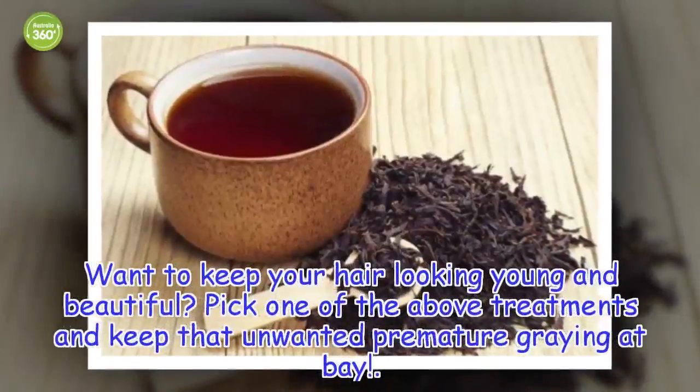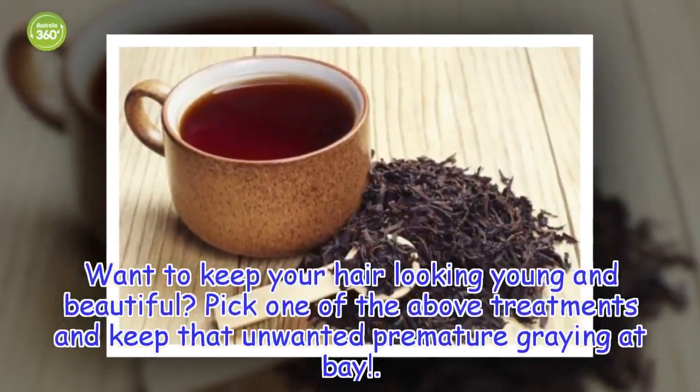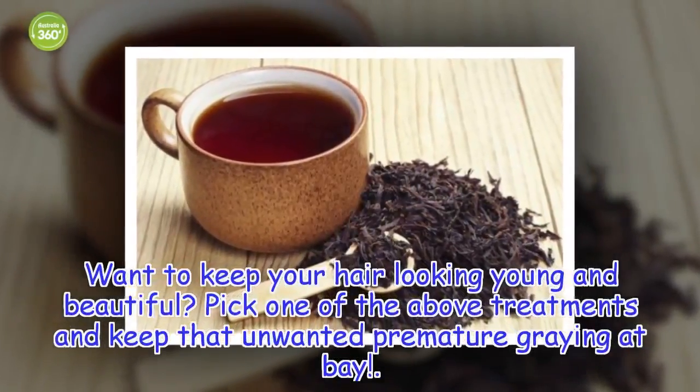Want to keep your hair looking young and beautiful? Pick one of the above treatments and keep that unwanted premature graying at bay.